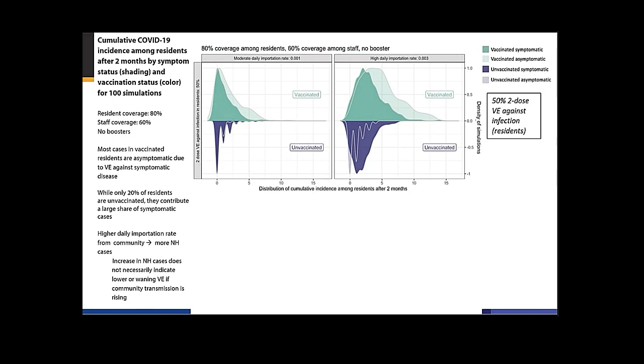The green on the graph shows the number of infections among vaccinated residents, with the darker shading indicating symptomatic infections and the lighter shading indicating asymptomatic infections. You can see that the majority of cases in vaccinated residents are asymptomatic due to the vaccine's efficacy against symptoms. And the blue on the bottom of the graph shows the distribution of the number of cases among unvaccinated residents, again with the darker shading showing symptomatic cases and the lighter shading showing asymptomatic cases. Of note, while only 20% of residents are unvaccinated in these simulations, they contribute a large share of symptomatic cases.